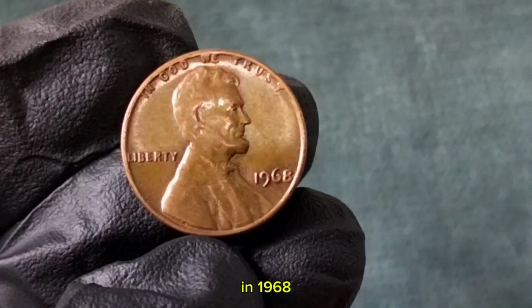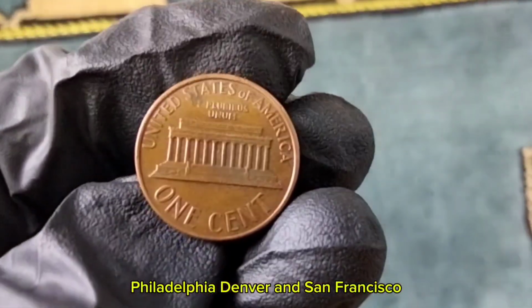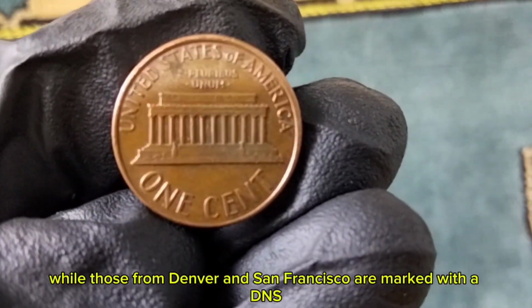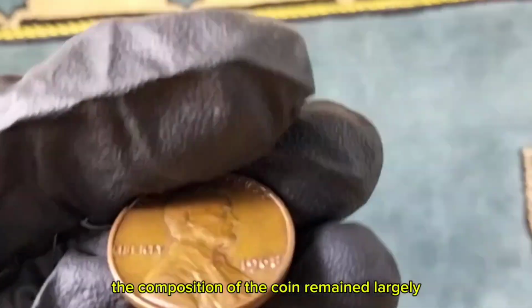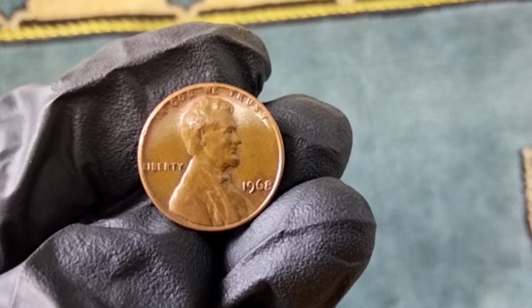In 1968, the U.S. Mint produced the 1 cent coin in 3 different locations: Philadelphia, Denver, and San Francisco. Coins from the Philadelphia Mint do not have a mint mark, while those from Denver and San Francisco are marked with a D and S respectively. The composition of the coin remained largely the same as in previous years, made of 95% copper and 5% zinc.